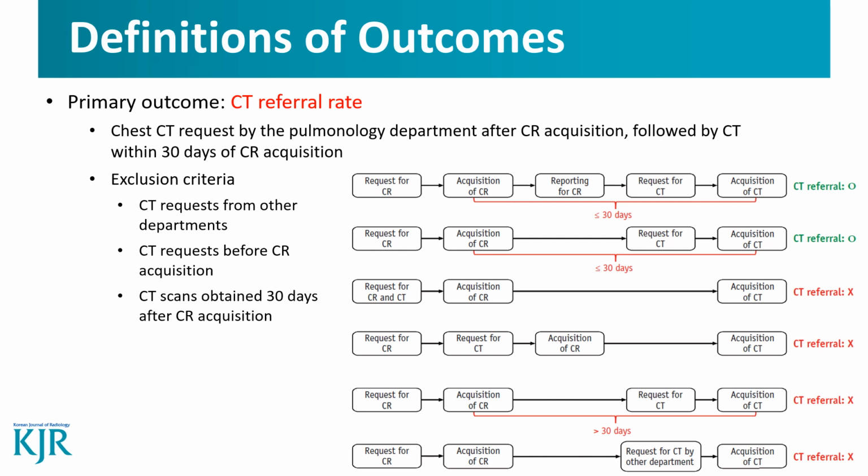The primary outcome of our study was the CT referral rate, defined as a chest CT request by the pulmonology department after CR acquisition, followed by CT within 30 days of CR acquisition. CT requests from other departments, those before CR acquisition, and CT scans obtained 30 days after CR acquisition were excluded.